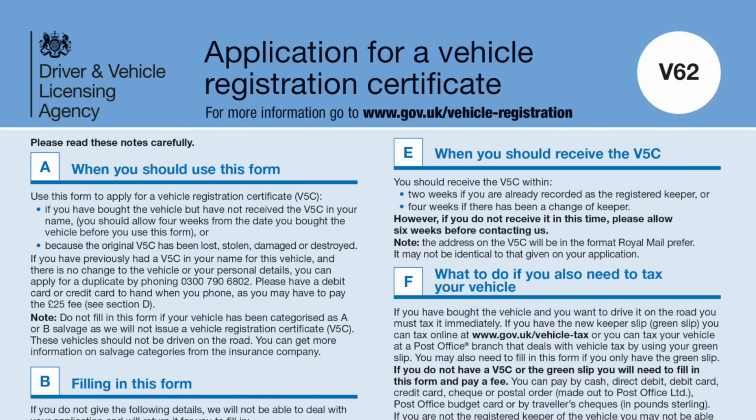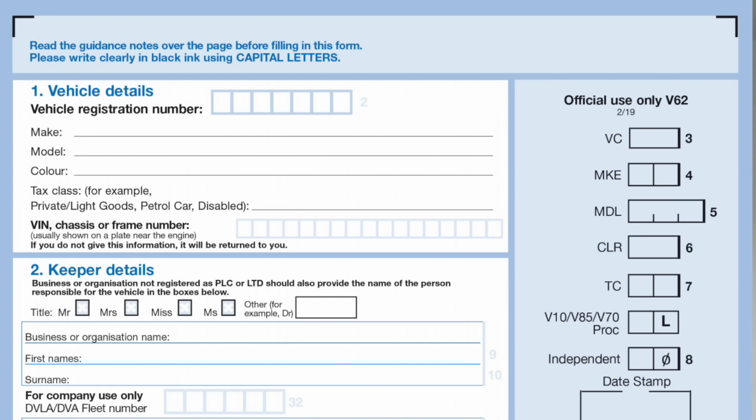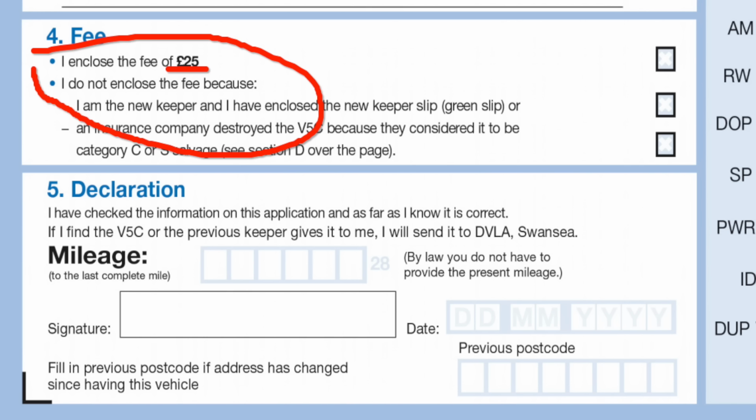You'll see it up on the screen now. Once you've completed that, you then have to post it off to DVLA. Now if you have a category N car, you have to pay £25 for the V5. If you have a category S car, the V5 is free of charge. But when you get the V5 back, you'll notice something. On the category N car, the V5 on the front will have no information, but if you do an HPI check, the car will be registered.